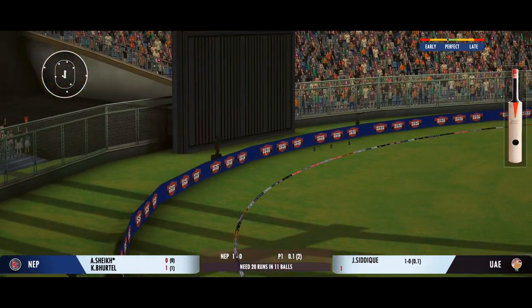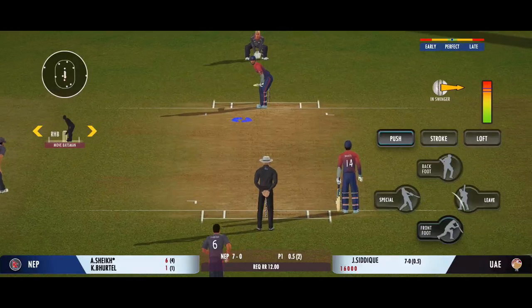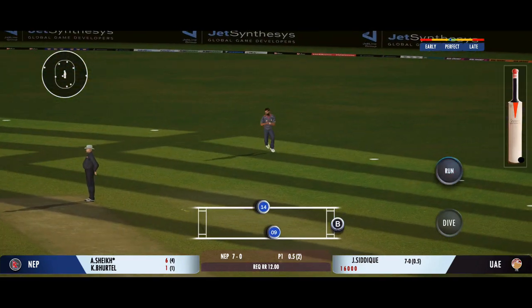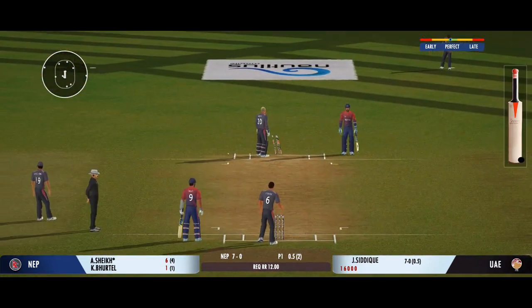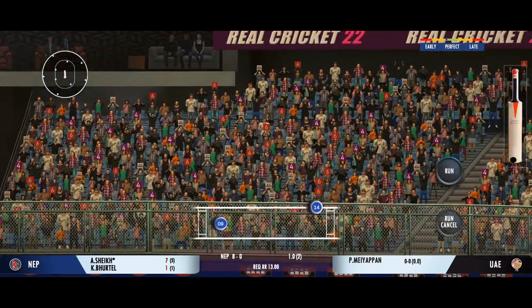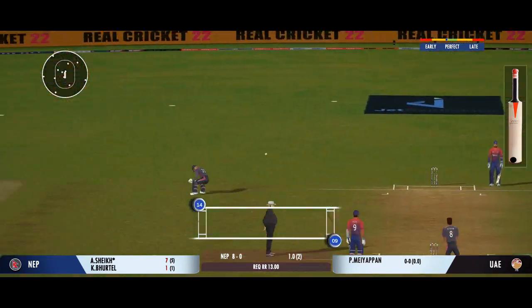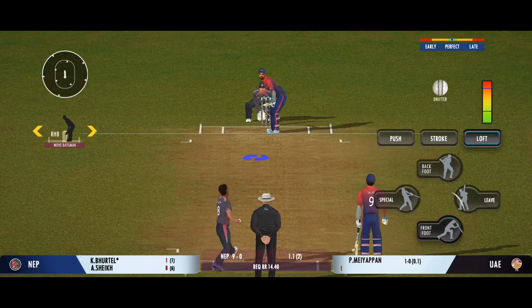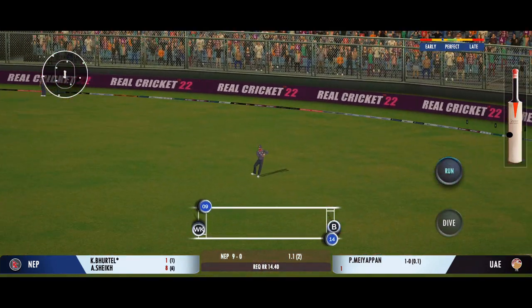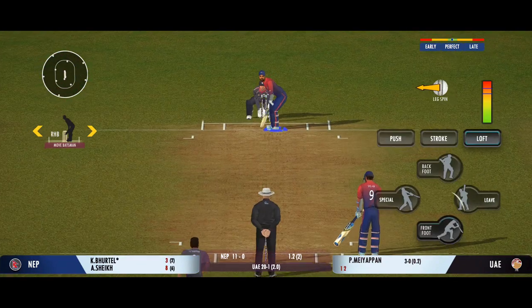Very well struck. Nobody's going to catch that unless in the crowd. More fielders outside the inner circle. In the air. Good shot for a single. Up in the air. Turned away for a single. Good, the gear a bit.